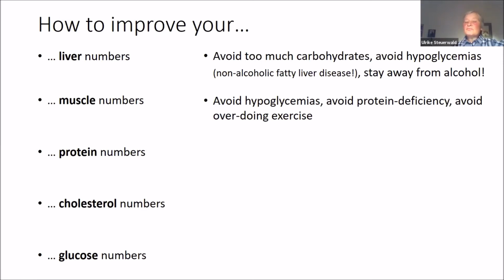How can I improve my protein numbers? First, you should eat protein and don't have low blood sugars, because then you will use the protein to get normal blood sugars again. Again, about the cholesterol, it's very boring. Don't have too low blood sugars, because then again, your body will start to break down the fat and you'll have the high cholesterol.